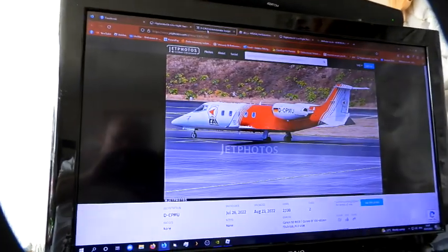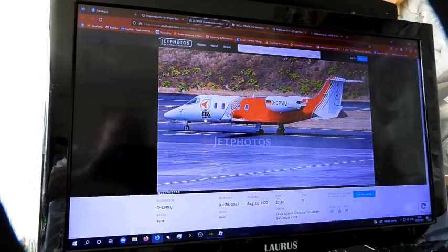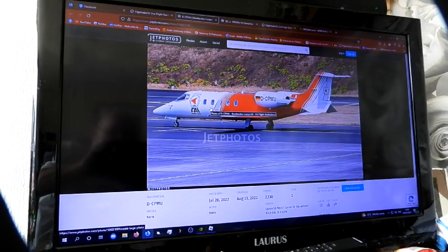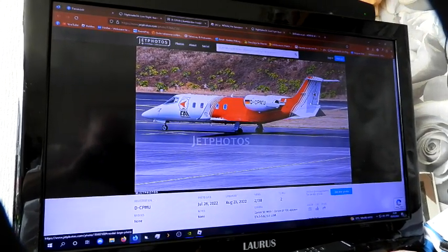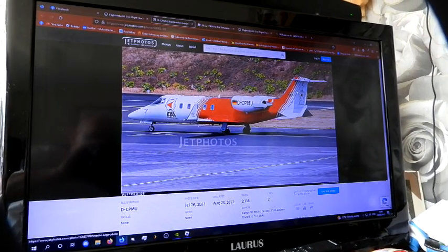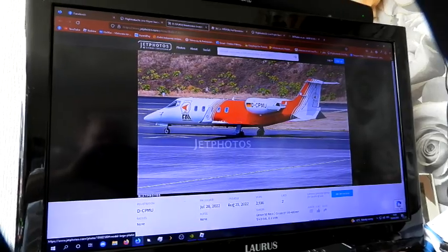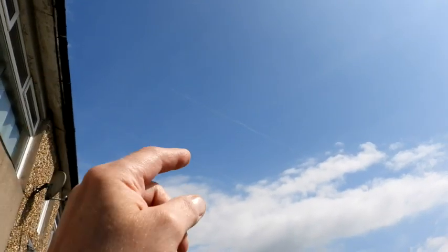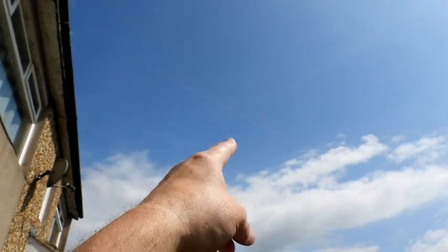If you want to know why I said ambulance, there you go, FAI ambulance. Right, FAI. Okay. What, that's a flight ambulance. www.flightambulance.com. Oh, cool. So we've got the Eurowings there, and that's somewhat or other Rent-a-Jet.